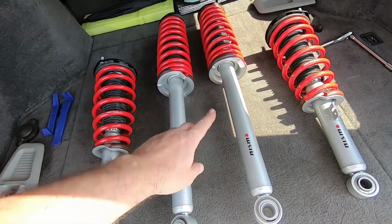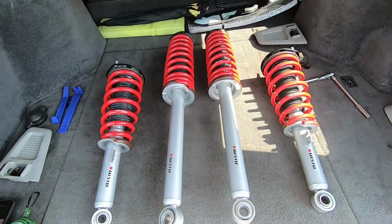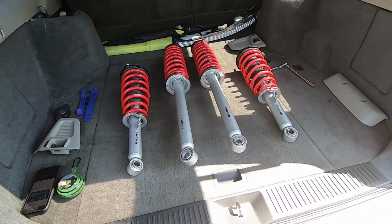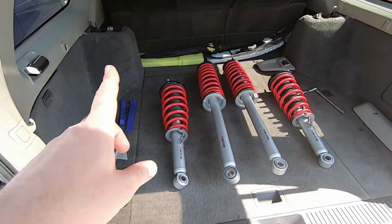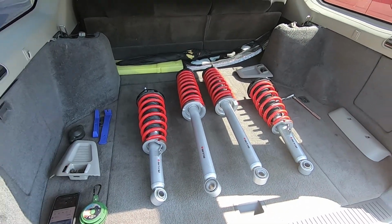But notice this, got some dinging in the body of the shock here. Probably just from bashing up against other pieces and parts while it was in shipping, but it doesn't look like it's going to affect anything, so that's fine. All right, I'm going to start dropping out the old suspension. We're going to get the new suspension in. Before you know it, this whole project will be done.